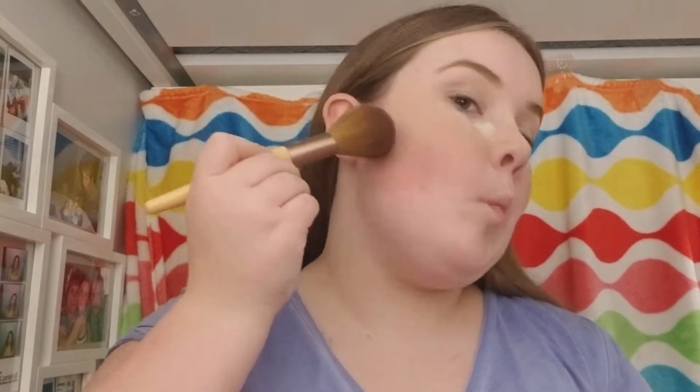The first thing I use is the Tarte Amazonian Clay bronzer, and sometimes I switch between this one and this bronzer book by Physicians Formula. I call it the bronzer book because it opens up like a book, but it's really called the Bronzer Booster. This is in Park Eye Princess, and this is the Amazonian Clay bronzer. I just use this brush with it. It's by Eco Tools.